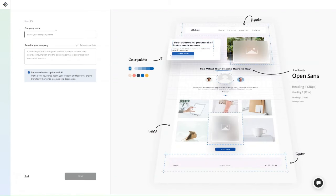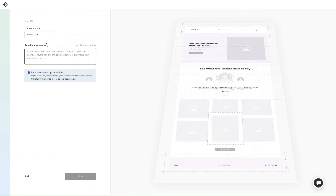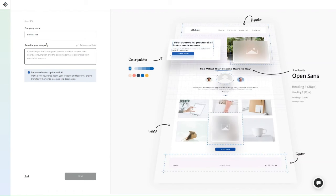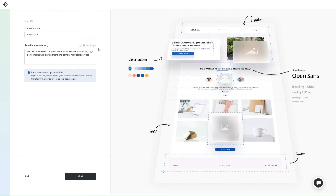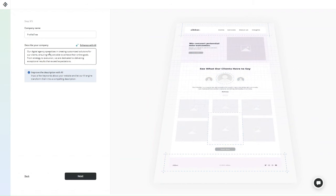The next thing you want to do is write your company name. And now you want to describe your company. This will help input a few keywords on your website and let your AI engine transform them into a compelling description. What you can actually do is enhance it with AI as well. So type in a brief description and then click on enhance with AI to enhance the text that you have. You can see it's created a bit better text as well.